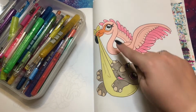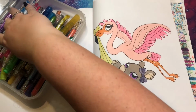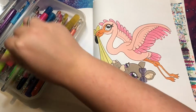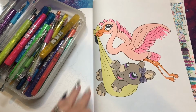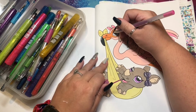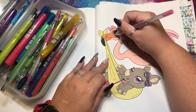That's super cute. We didn't pick an eye color for our flamingo. I don't want to do the super bright pink. I think that's way too much. I do have these jelly rolls. These are the metallics, and it's just another texture of jelly roll, and they should be metallic. So, good explanation. I'll do that one.